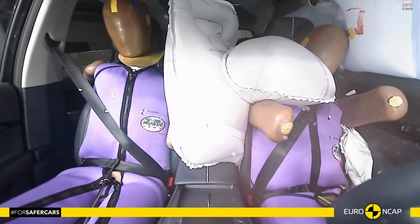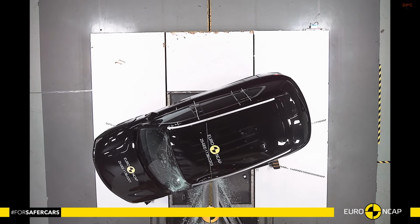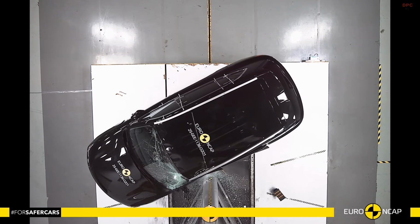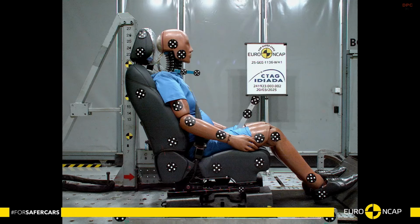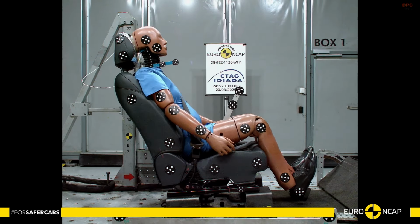Both the barrier and pole tests showed good or adequate protection in all areas. The EX5 also comes with a center airbag, which helps keep front passengers from colliding with each other during side impacts. For kids, the EX5 really stands out.